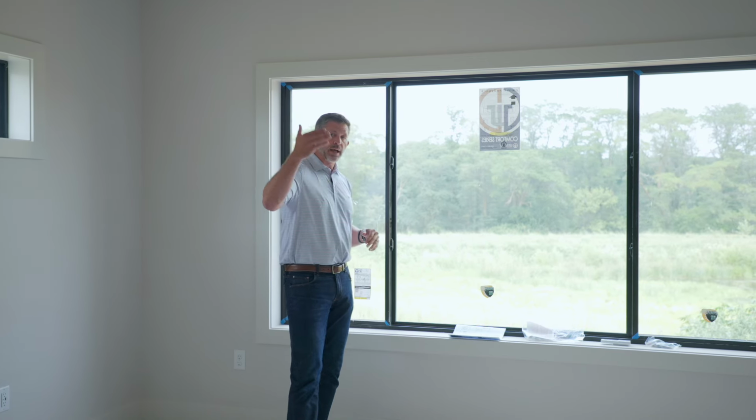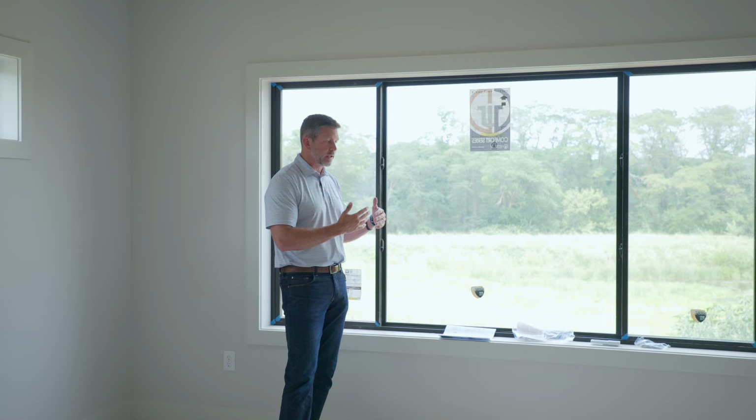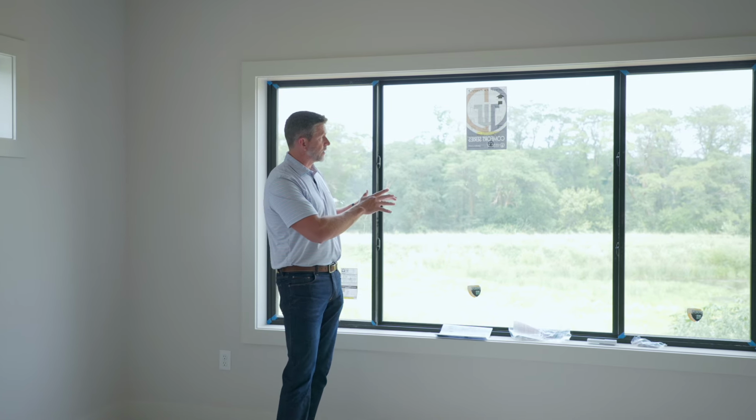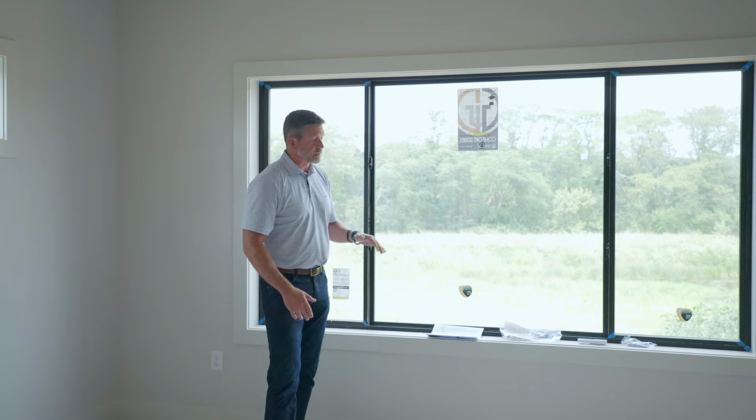Many times you use the black windows on the front of the house and on the back of the house. You skimp it so that you can save some money. They went ahead and continued on throughout the entire house. Gherkin Windows is a great brand. The black windows, it's a great touch. I think it looks really sharp throughout the house.